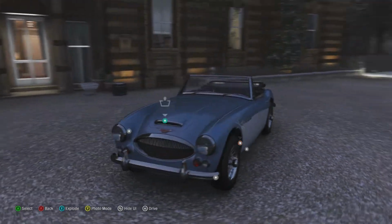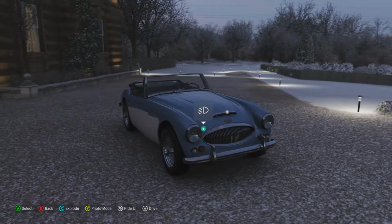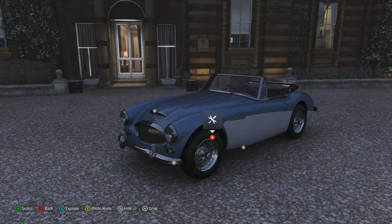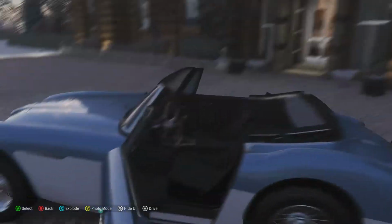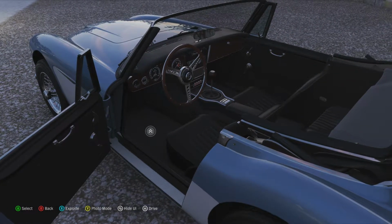I quite like the styling. It's pretty of the time, but it's certainly not something that looks ugly. I certainly prefer it to the Austin-Healey Sprite, which we've reviewed already. And yeah, unlike the Sprite, this is a lot bigger, as you can see. It's even got room in the back for 2 child seats.